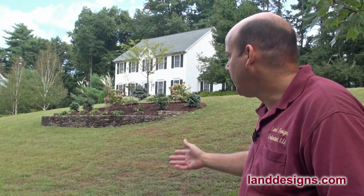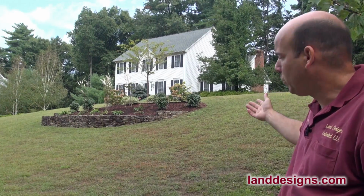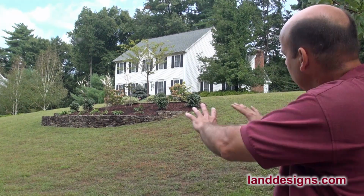How you doing today, folks? Today we're in Newtown, Connecticut, and I'd like to show you a berm that we planted about a month ago. I didn't get a chance to get back out and film the video, but I just want to show you the end results of this nice berm we did to break up this very large and open front yard.